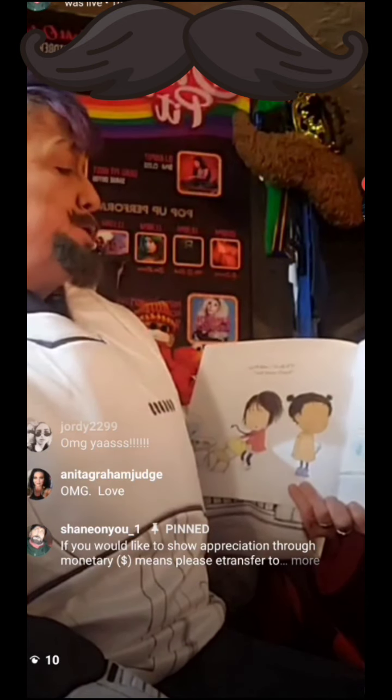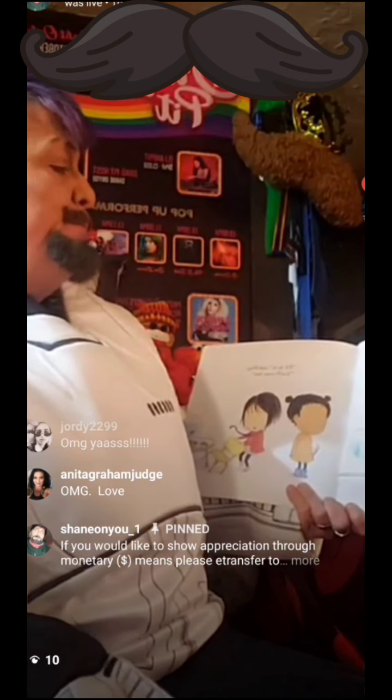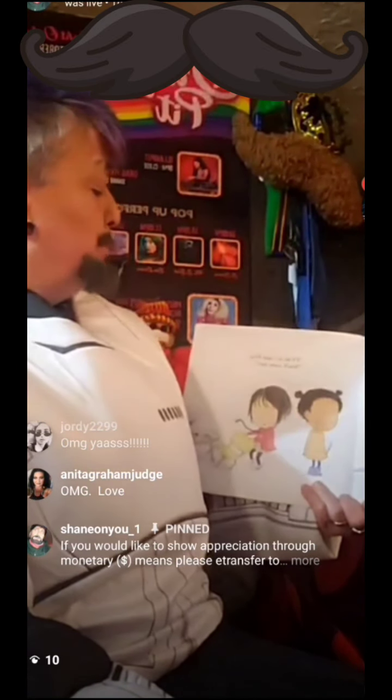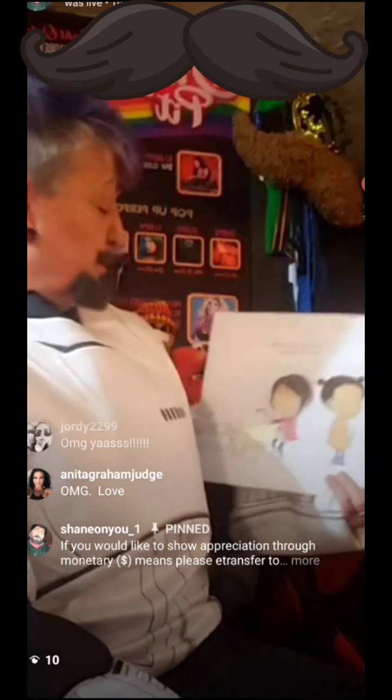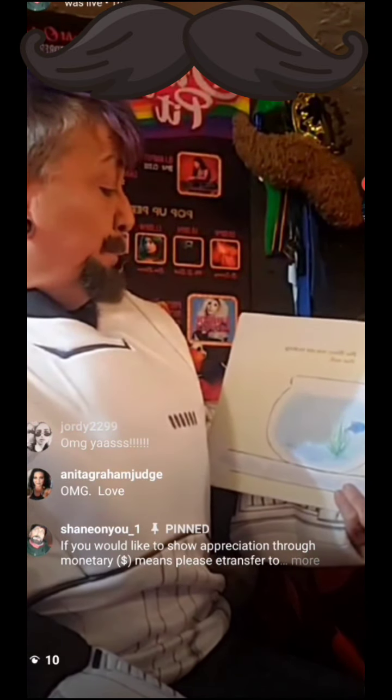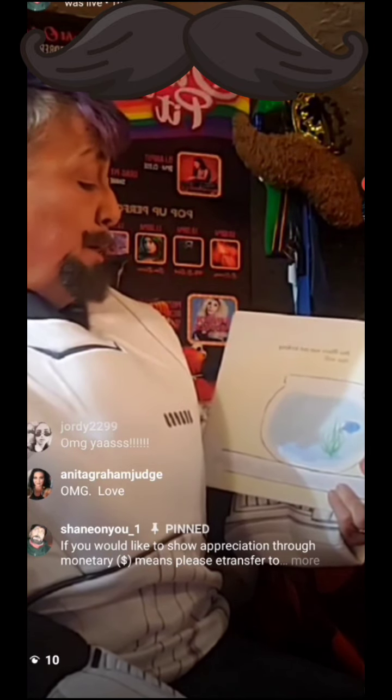I think Bluey needs a checkup, said Sam. I'm a vet. May I take a look? I'll do it, said Posy. You'll scare her. I don't know about Posy here, getting a little greedy. All you need is me, said Posy. But Bluey was not looking that well.